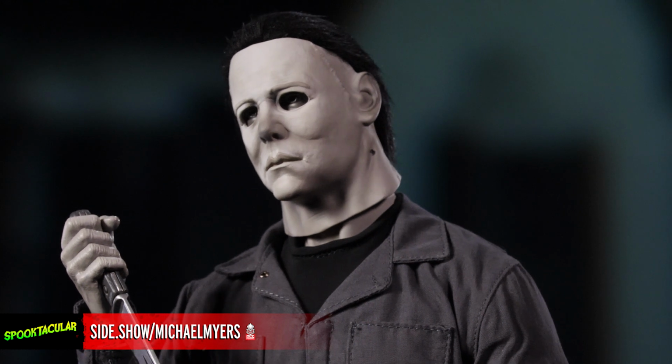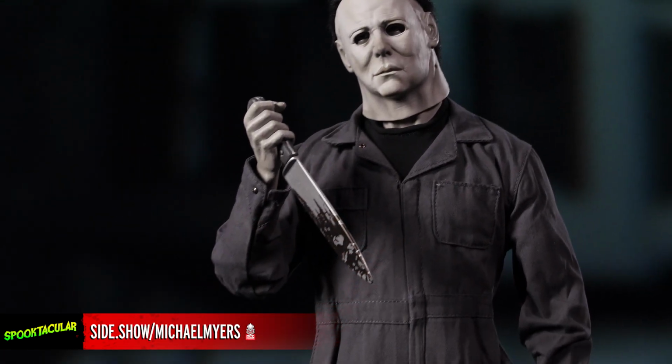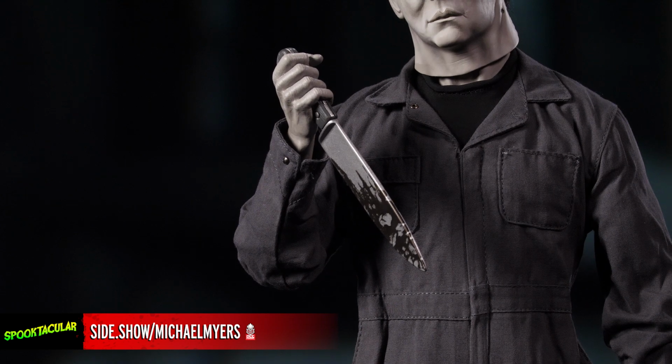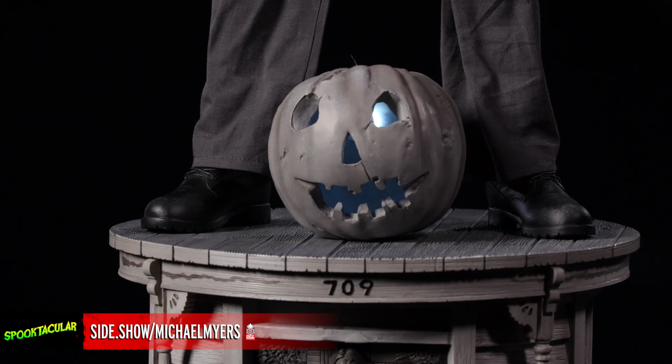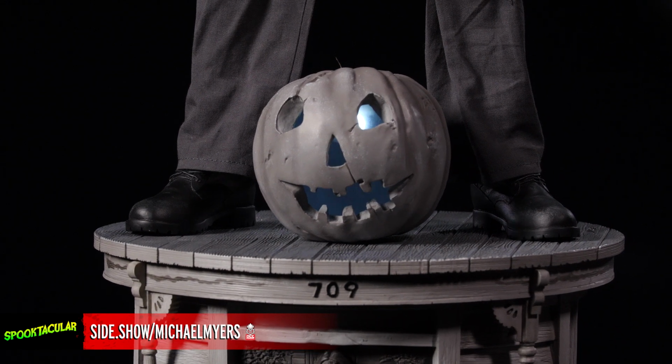Now, this piece comes with a couple of different display options, including a bloody knife version here. Of course, in the black and white, you can still see all that dark, gory spatter, but there is a clean knife attachment as well. And there is a pumpkin proximity piece based on the iconic opening pumpkin that's even got that little slit through the nose, with a nice cool light-up feature inside.